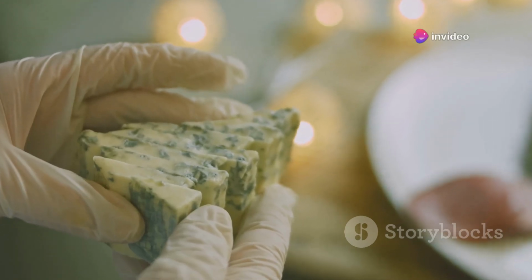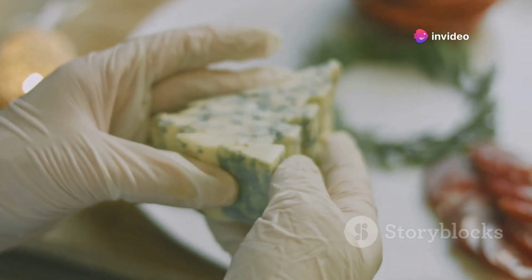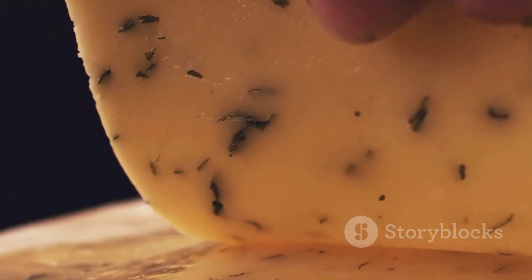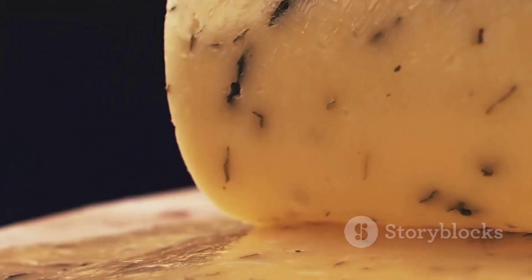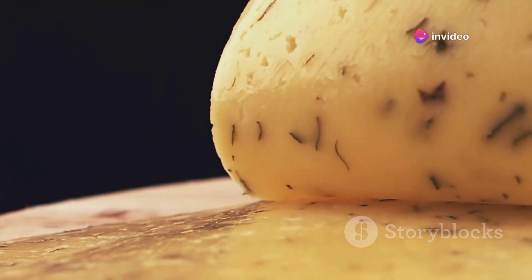If you spot surface mold on a hard cheese, don't worry. Just cut off at least an inch around and below the moldy spot, and the rest is safe to eat. However, if you find mold on soft cheese, it's safest to throw the whole thing away, since mold can spread more easily through softer textures.